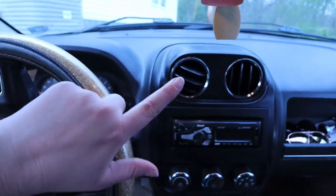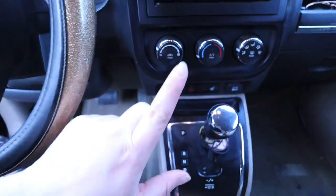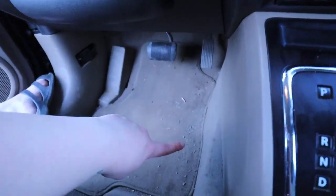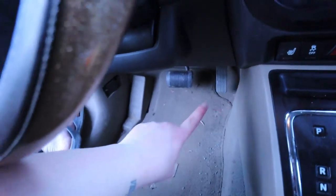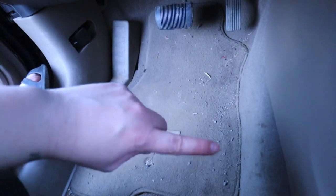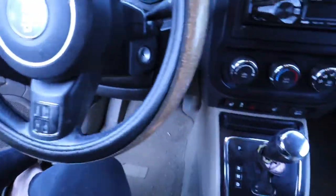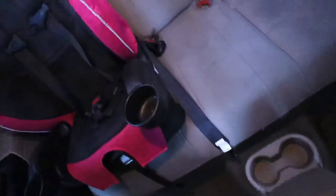Just cleaned all of the dashboard and everything, all of this. The only thing is I'm gonna have to go to the actual vacuum cleaner to get all of these rocks up right here, just because the little vacuum isn't really strong enough to pick up all of those little rocks, just because they're too heavy. But yeah, that is the final result. The back seat is super clean. The whole car is really clean, actually.